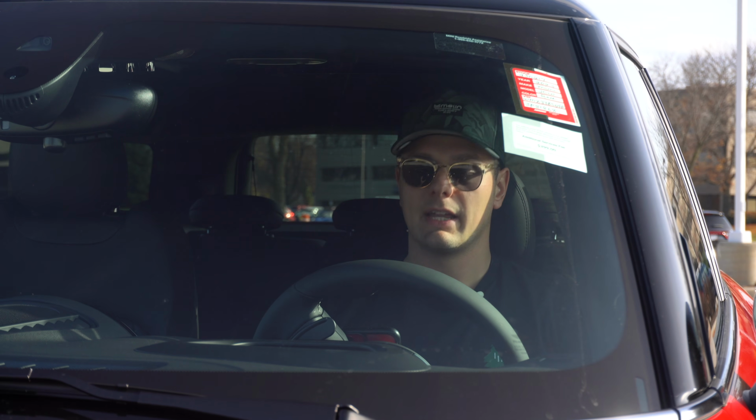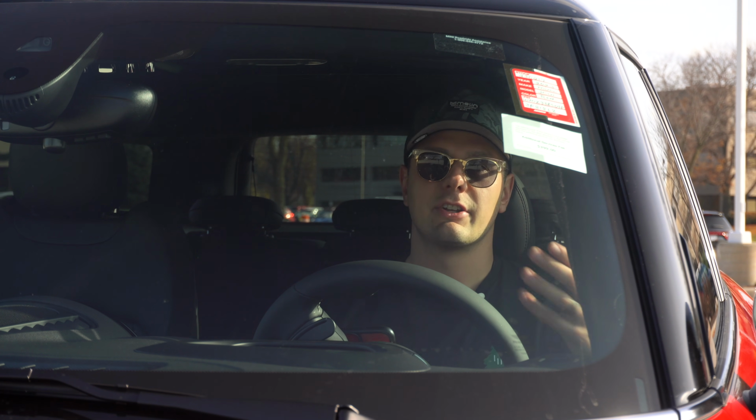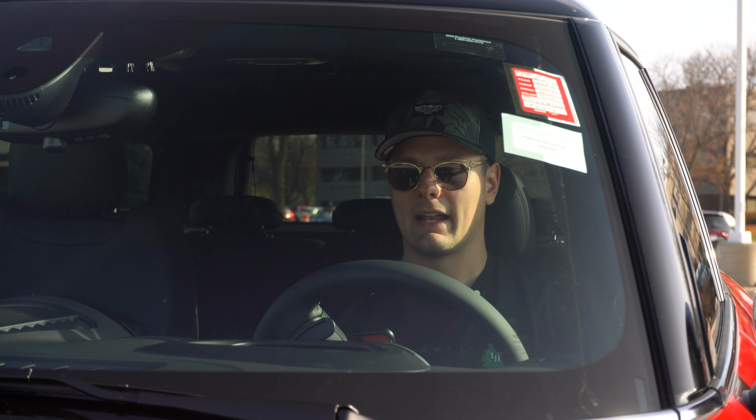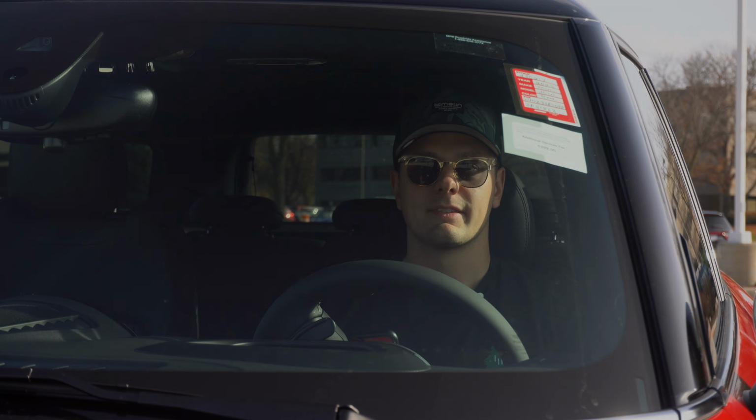So between the spunky characteristics behind the wheel, the fun details that you get on the exterior, and the completely unconventional take towards an interior, this Countryman is most certainly Mini, and I love that I get a chance to sit in here and play with it. So let's get into the final thoughts.